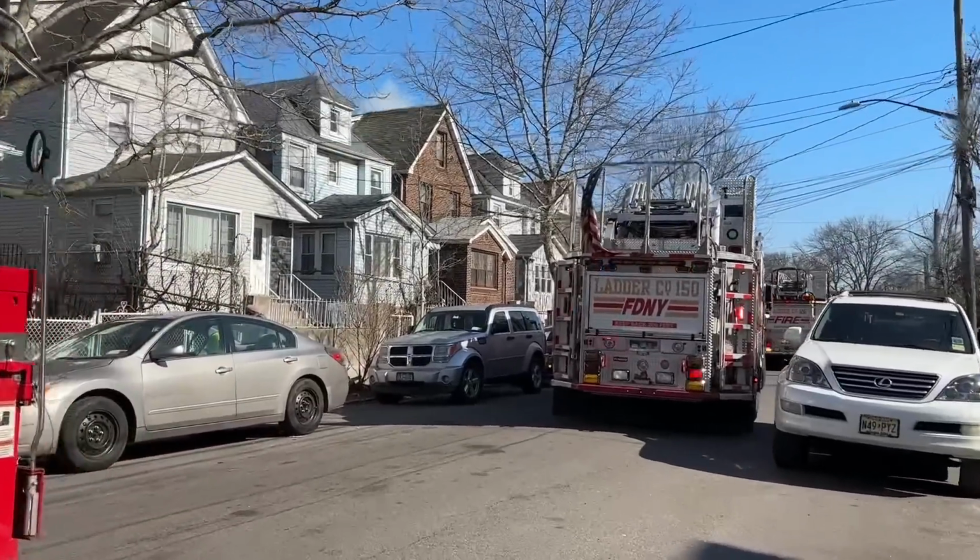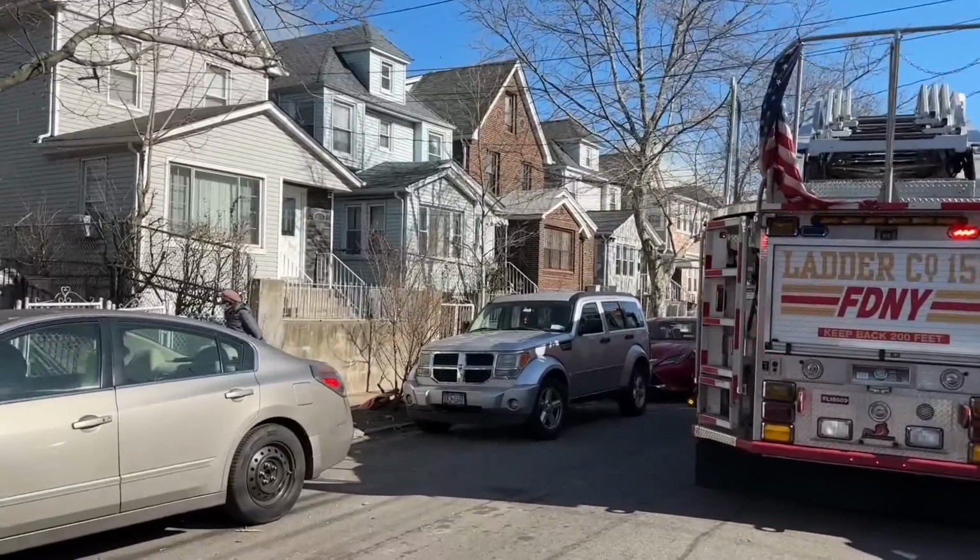950 to Cal 5, 950 to Cal 5, in two private dwellings. One private dwelling with exposure problems.